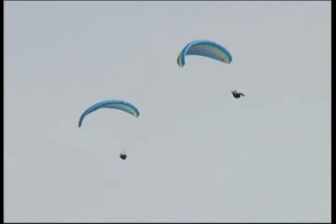Wingovers involve the use of pitch and roll control at the same time. The pilot needs to swing from left to right and time it so he's in time with the natural motion of the wing.